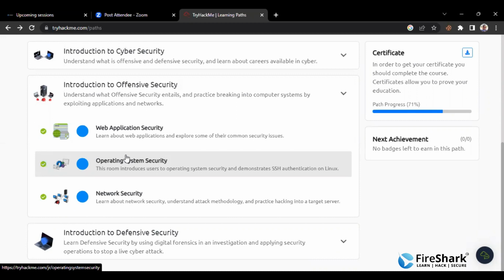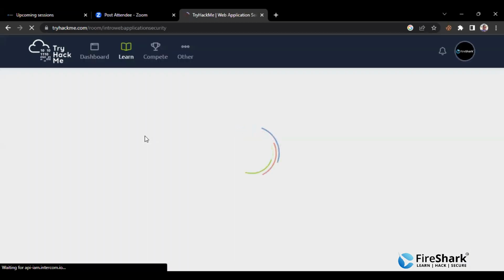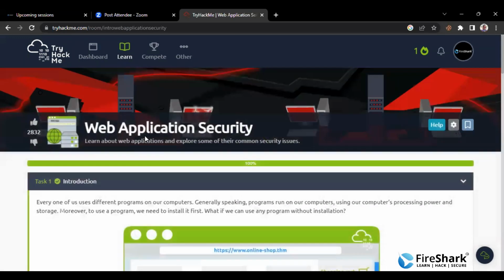Okay, so we will move into web application security. A web application is a software application which runs on a web browser, and it can be accessed through any of the web browsers such as Google, Firefox. Web applications are mainly designed to be accessed over the internet, and they do not require any installation on the device or system.